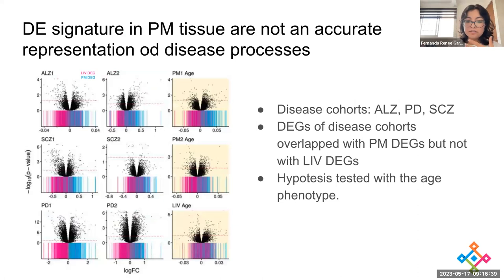Well, so far the results show that the postmortem human brain tissue may not be accurately reflecting the molecular state of the living human brain. This, of course, raises a concern about the accuracy of disease-focused research derived from postmortem samples. So to investigate this, they compared the differential expression signature of living brain samples to postmortem signatures of Alzheimer's disease, schizophrenia, and Parkinson's disease.